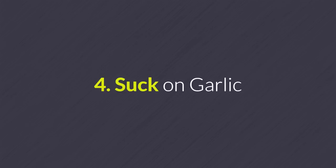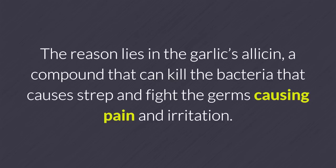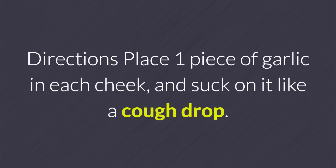4. Suck on garlic. Yup. It sounds repulsive, and you probably don't want to go on a dinner date right afterwards, but garlic is a natural remedy that can kick a sore throat right in its painfully swollen tush. The reason lies in the garlic's allicin, a compound that can kill the bacteria that causes strep and fight the germs causing pain and irritation. You will need: 1 fresh clove of garlic, sliced in half. Directions: place 1 piece of garlic in each cheek, and suck on it like a cough drop.